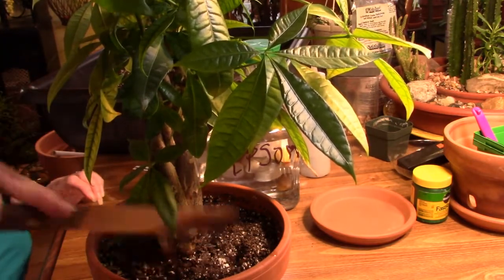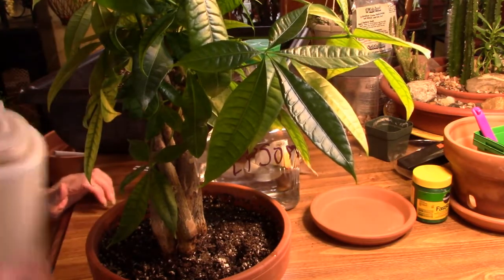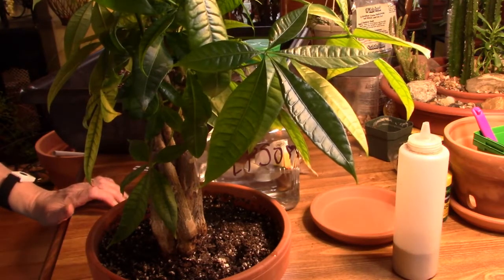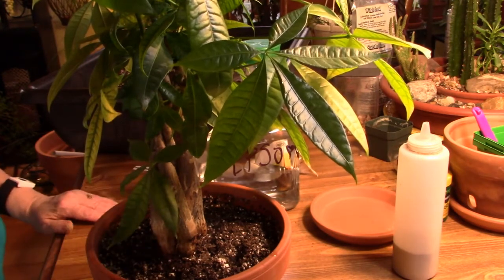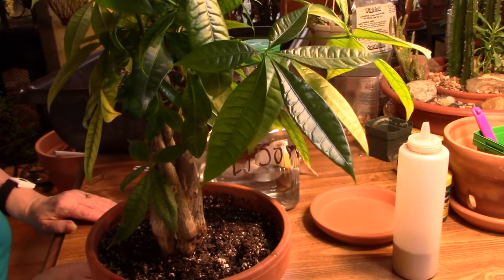I just want to mention what you just saw me sprinkling in there is that Bonide systemic granules. And I use that because it kills just about every kind of bug. I mean, it totally took care of my fungus gnats. It kills aphids. It kills mealybug. I mean, if there's any kind of eggs in that soil, it's going to kill it. And of course, it doesn't take care of the ones flying around, but I already told you how to do that.